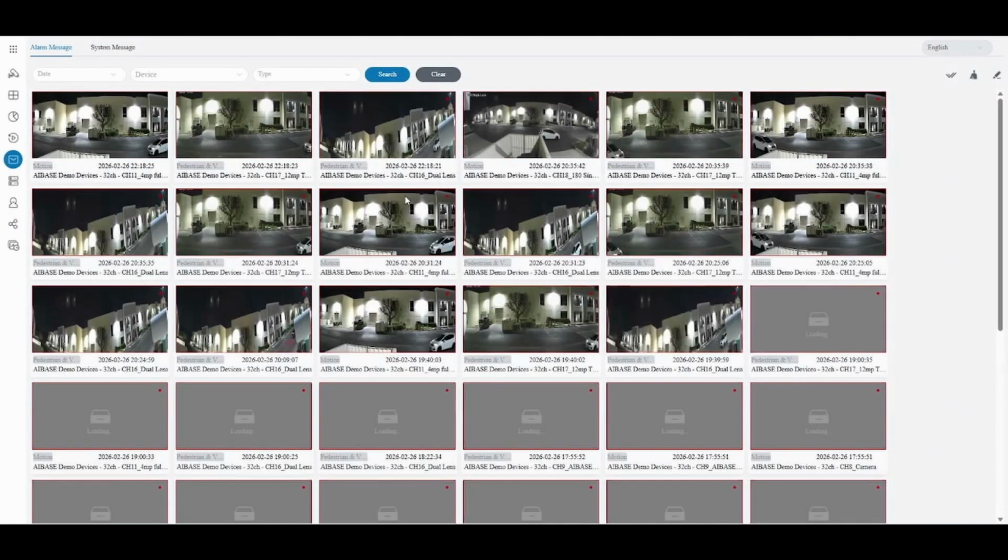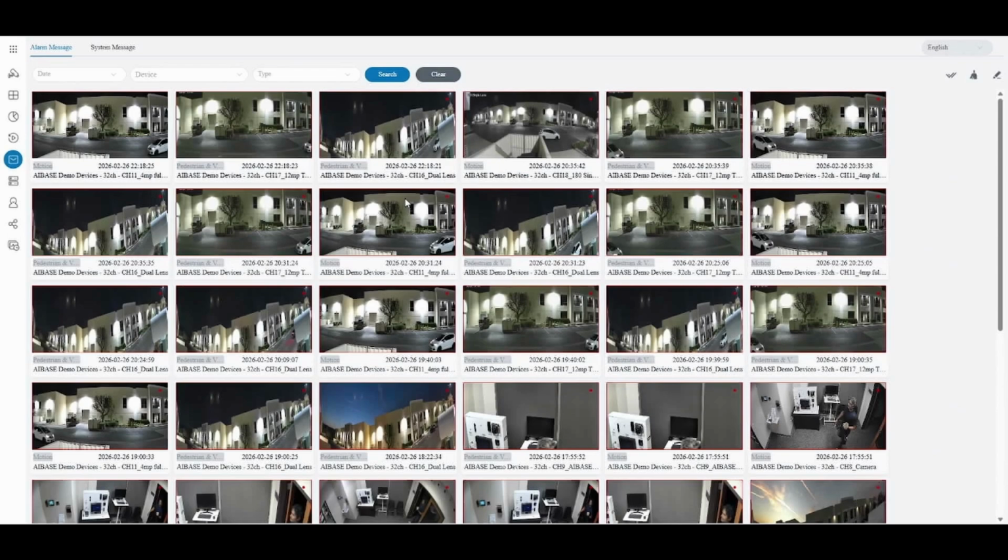Now moving on to your message tab. Here is where it's more of a quick shortcut in terms of viewing playback and reviewing all of your data. This will give you all of your message alerts, or you could think of it as a notification tab, right? Everything that happens, whether it's your motion, pedestrian, vehicle, license plate, or cross-counting data, can be found here. It'll just be a quick snapshot.